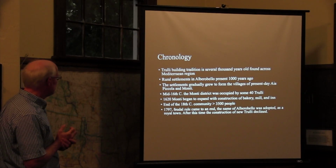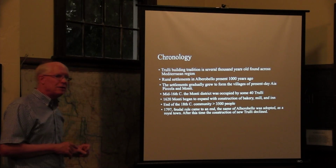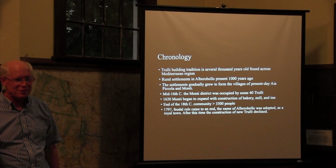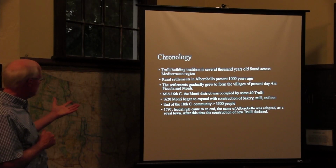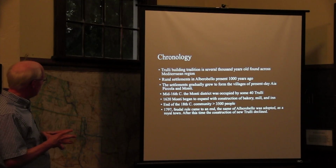This little village began to expand with the construction of a bakery, mill, and an inn. And I put that in there, and as soon as I typed mill, I said, wait a minute, I just told you there's no water and no rivers in this area, so how did they do that? And I don't know, but that's on my notebook to look into further. End of the 18th century, the community is about 3,500 people, so that's significant, right here in this area.